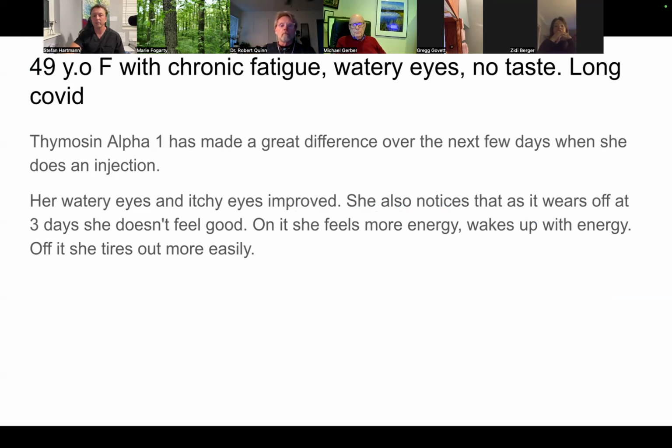So, a 49-year-old female with chronic fatigue, watery eyes, no taste, long COVID. Thymosin Alpha 1 has made a great difference for the next few days when she does an injection. The watery eyes and itchiness improves. She notices it wears off at day 3, and she doesn't feel as good. On it, she has more energy. She wakes up with energy. Off it, she feels that she's tired more easily. So this duration is typical. So when I dose thymosin alpha 1, we do a 1.5 milligram injection, subcutaneous, and it seems to last every 3 days. So that's the dosing protocol that we used based off our experience here.